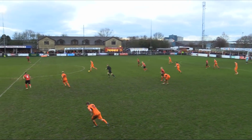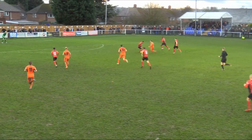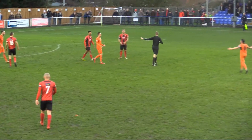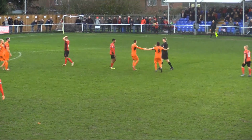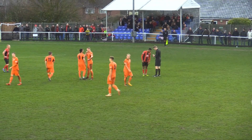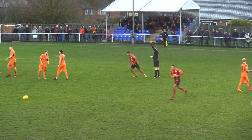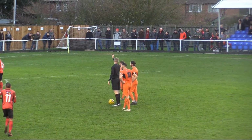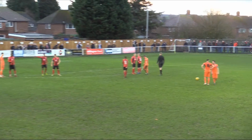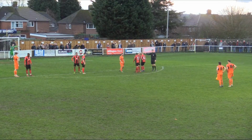Oh, and they have done, and Ben Baker's got acres of space at the centre of the park. There's a tussle in the centre, and Berry's going to be booked for blocking Ben Baker. And Berry's going to go in the book, and this is a dangerous area for St Ives. This is not going the way that Kettering would have liked it so far. Quick counter-attack like that, and they're definitely exposed. Needed to take him down though, didn't he, Darrell Berry? Ben Baker was through one-on-one with Paul White, so tactical foul, isn't it?